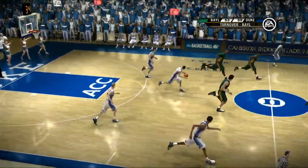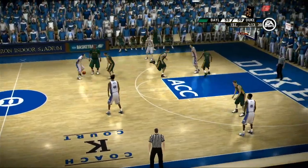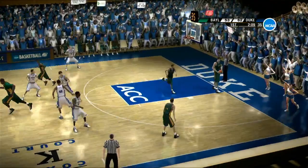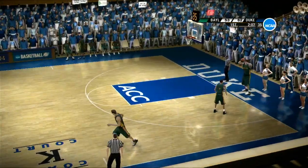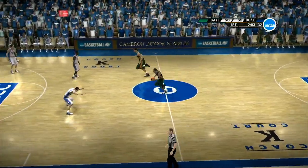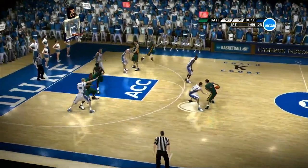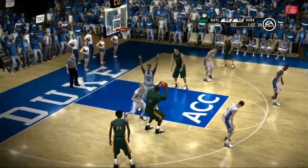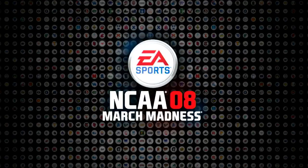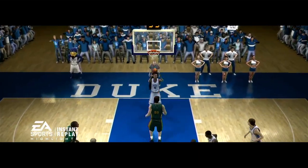Robs him of the ball. This is college basketball at its best, Dick. It's electrifying in here. Gave it up. They move it into the front court. Nothing but nylon. Nice, smooth turnaround jumper. The only negative, he's falling away. If he misses, he's got no rebound ability.